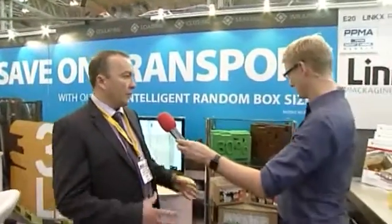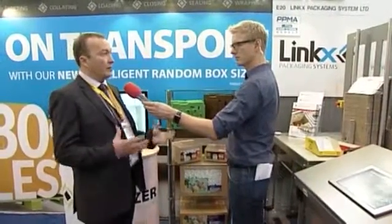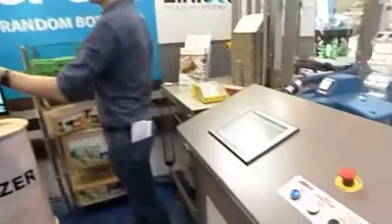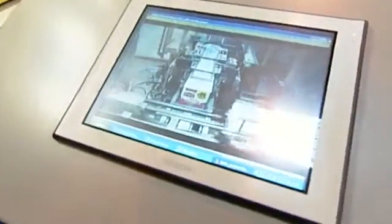So what the box sizer does is takes pre-packed products, so it could be completely random products in random sized boxes, and it automatically measures the size of the box and reduces the volume of the box to suit the product inside, reducing transportation costs. So we've got some examples of that just here.